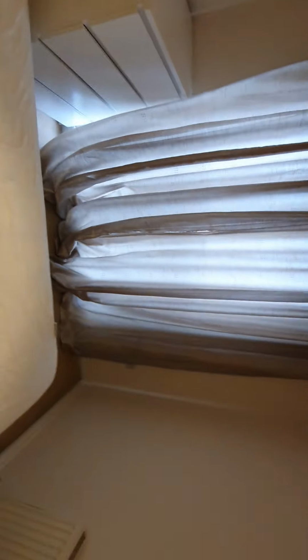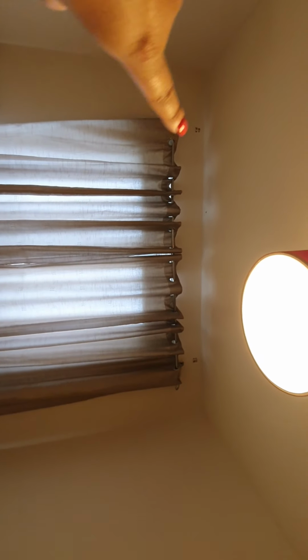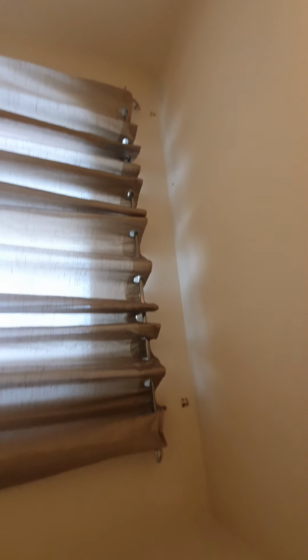So I'm just going to do the curtains. You can see they are window length, like door length, clean with no concerns. And on the left side and the right side at the top, you can see where the old brackets used to be. There are four holes in the wall, but it's clean condition with no damage. This is just the right side underneath the curtains.